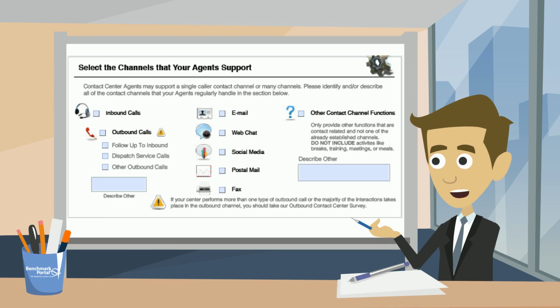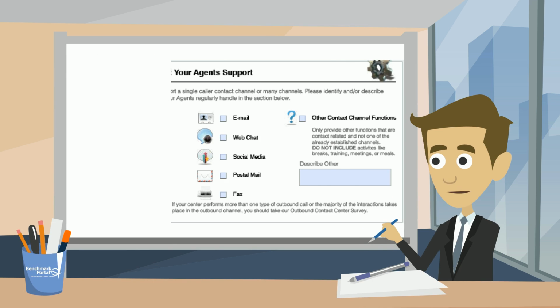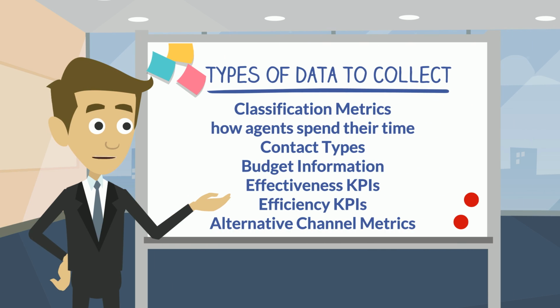First, your call center metrics are gathered up and entered into the benchmarking survey, which looks like this. The types of data you need to collect from your management reports include classification metrics like call volumes and data on how agents spend their time, contact types, budget amount, effectiveness key performance indicators, which are the quality-related metrics like average speed of answer, calls put on hold, calls transferred, etc., metrics that are perceptible by the customer.